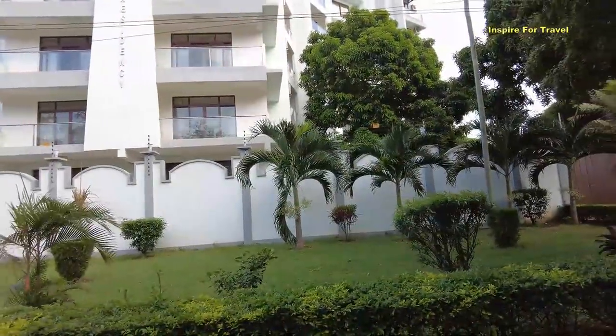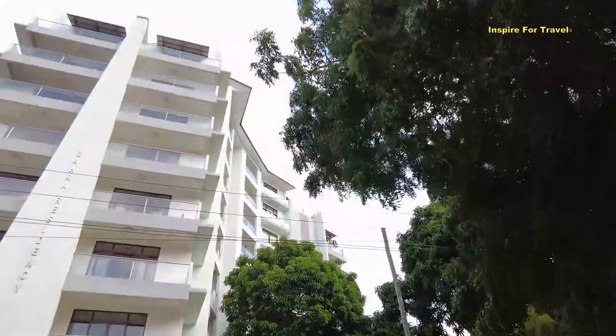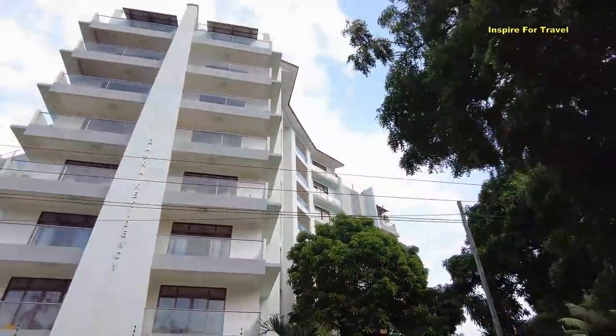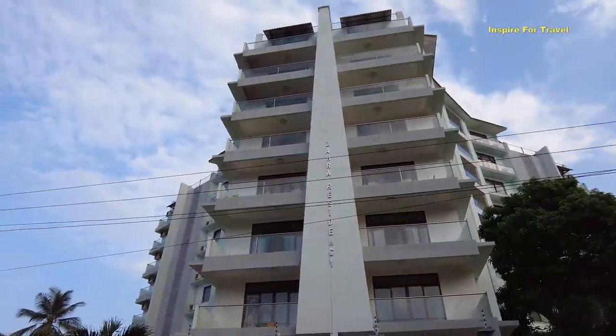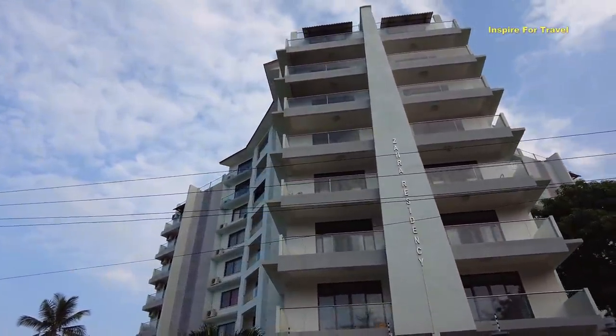So this is a Zara residency. It's an apartment block here in Raskazone, and they seem to have air conditioning as well.